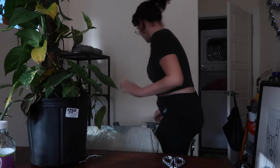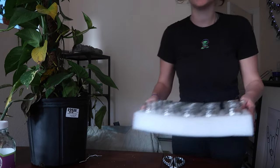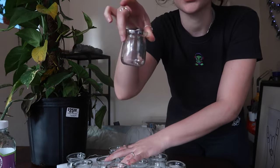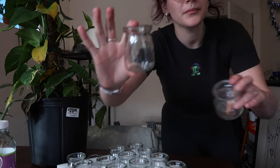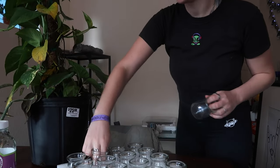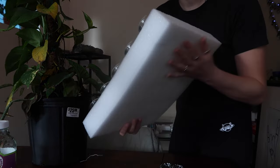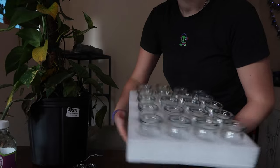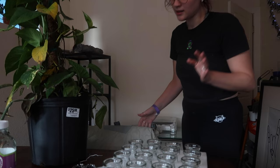Let's see, scissors, and then, okay, so I've been collecting some glass bottles, and then I went ahead and just bought some of these yogurt jars. Oh, they're not the same shape. These are the ones I bought, but these are like the real yogurt jars. Whatever. They come in styrofoam, and I'm just gonna keep them in this until the show. And I'm just gonna first cut cuttings.